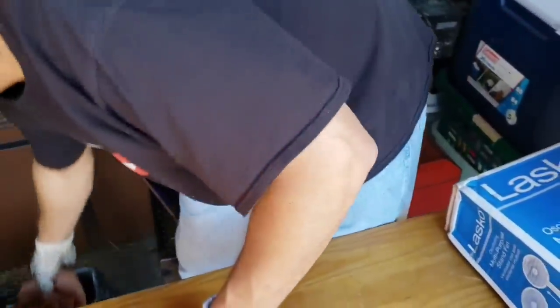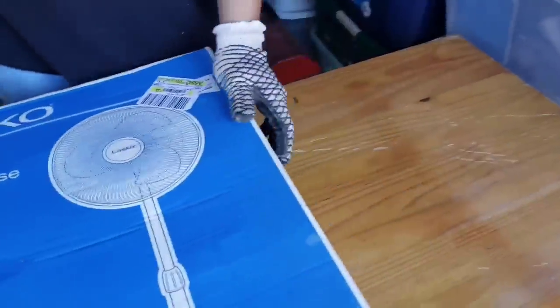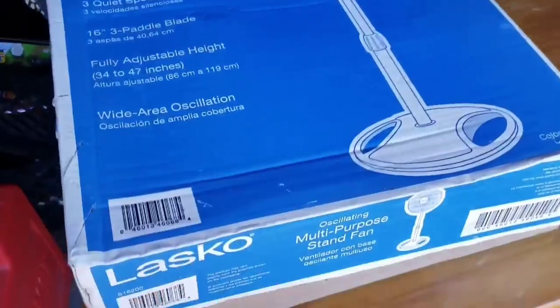Okay. So, we got another box over here. The multi-purpose stand fan. What do you think? Is it in there? No.